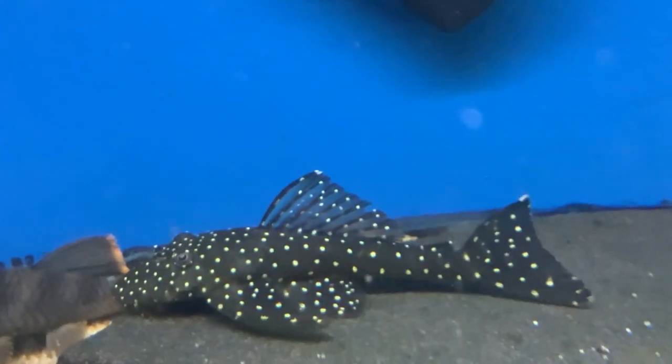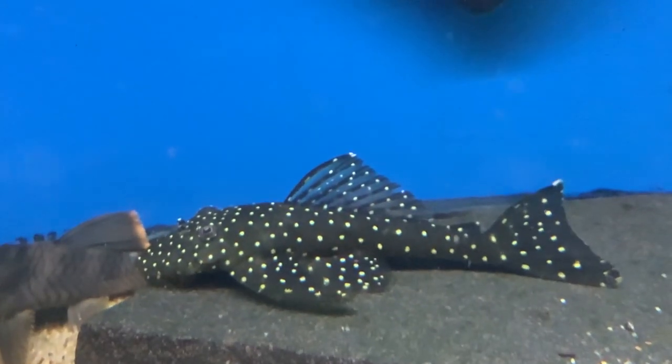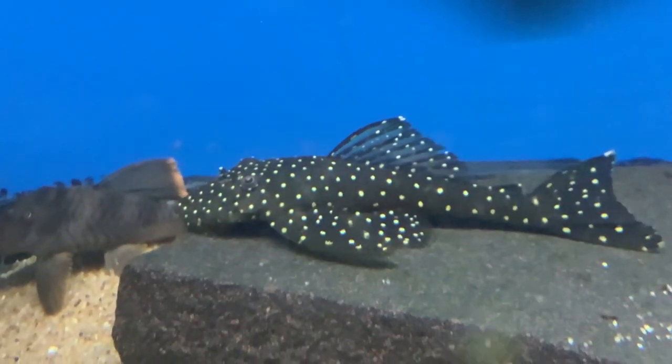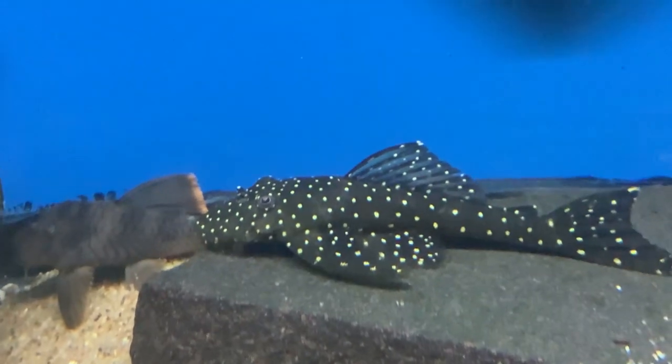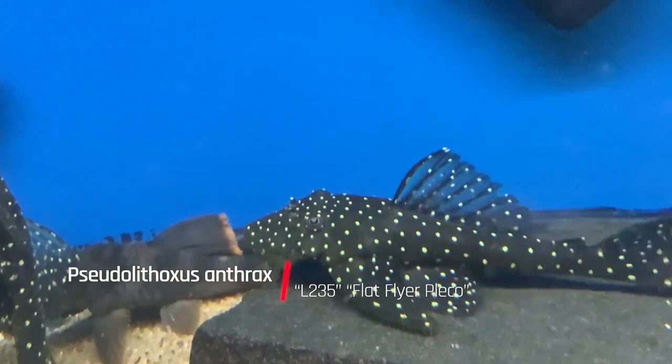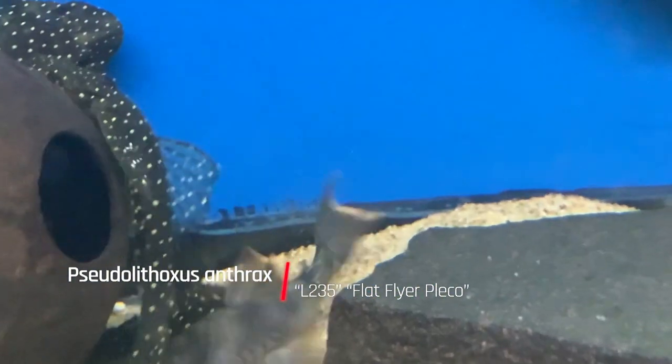fast-flowing waters. It would be really neat to set up a nice biotope where there's quite a bit of flow for them. And of course, plenty of oxygenation and clean water is a must with these guys. But just a really neat Pleco. I really enjoy that, especially males, as they get larger, get very spiny looking. It's pretty neat.